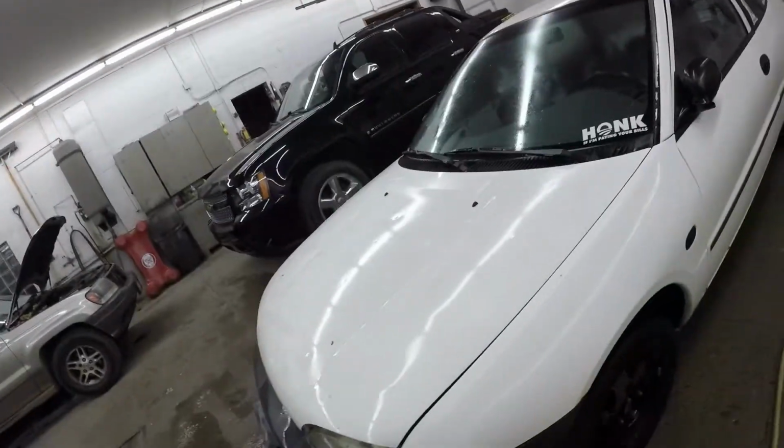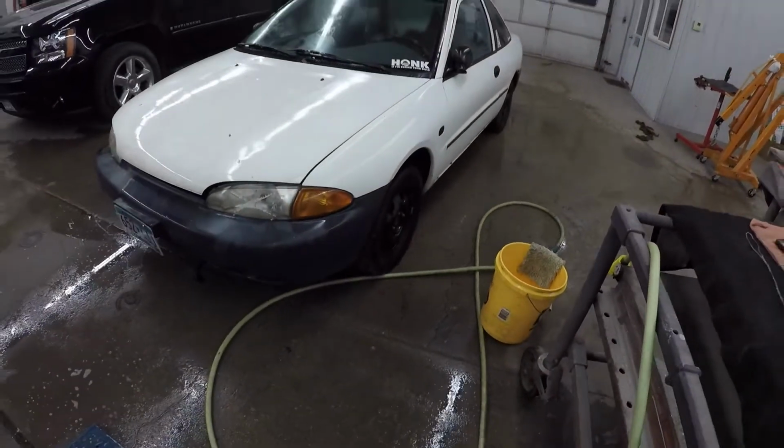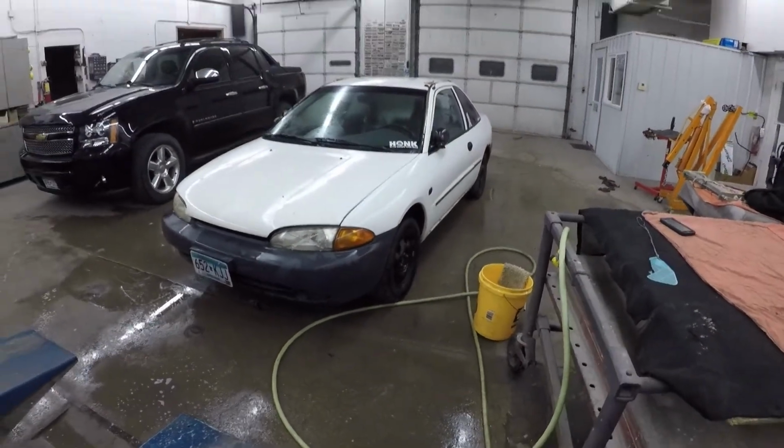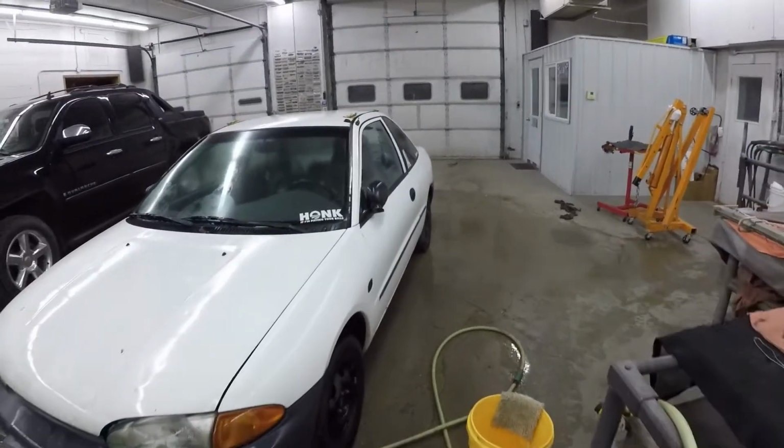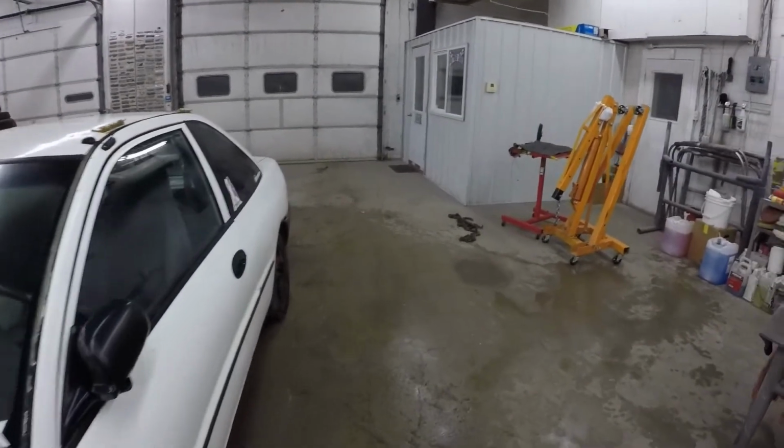So I'm gonna get a battery that's actually not dead in this thing and wash this. You guys don't need to see me wash a car, but I'll do it just for the shits and giggles. By the way, pulling the engine out because I need to figure something out for the mounts.